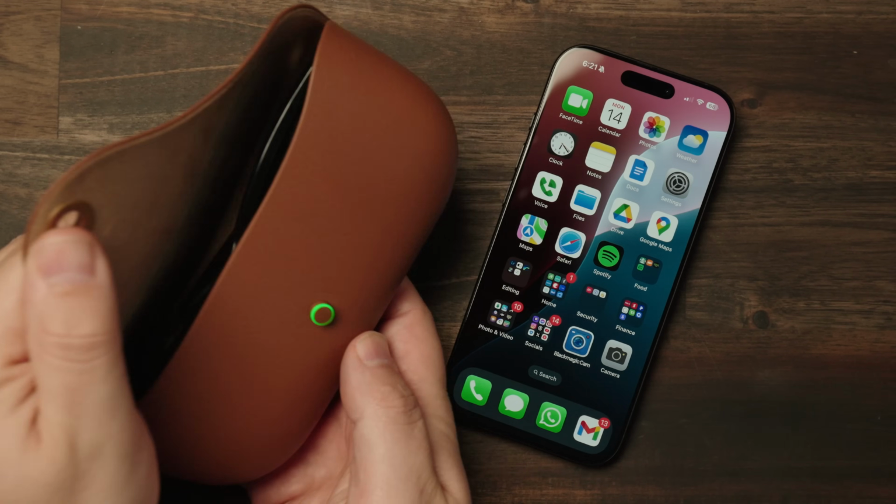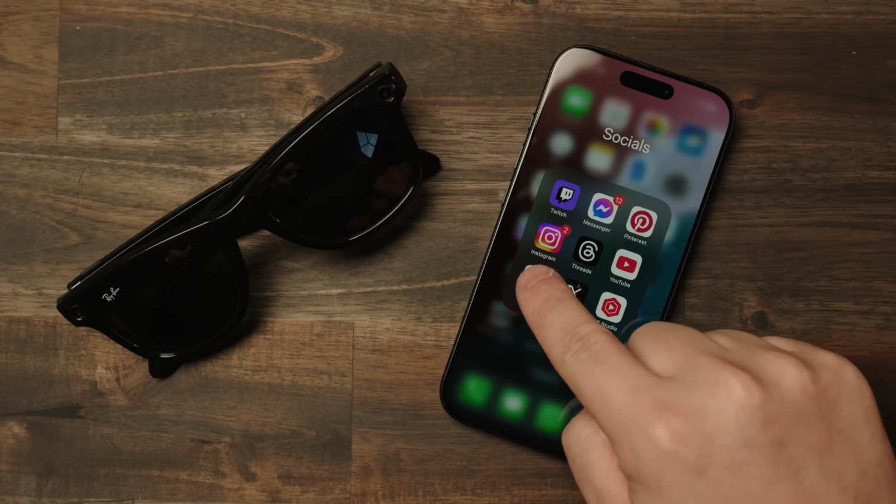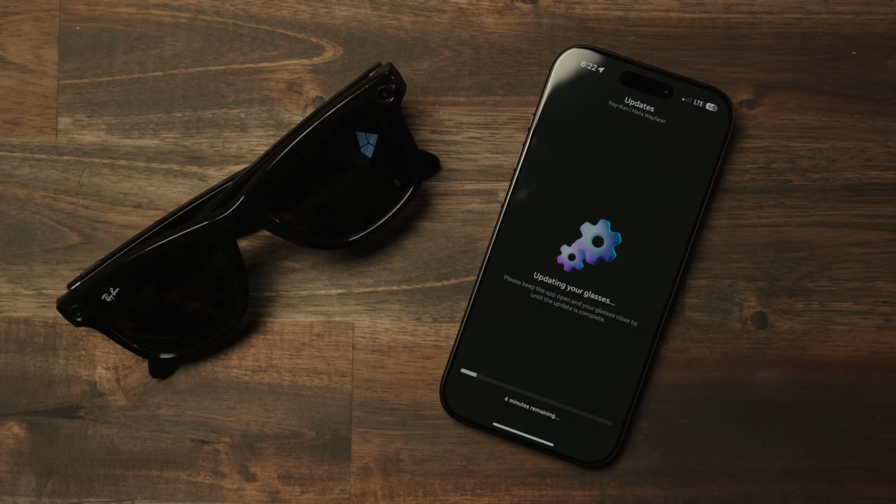So I want to talk about the updates because there's been a lot of firmware updates since these came out. There's been at least 5 or 6 that I've noticed, but there's been 2 really big updates that made these really awesome that I want to talk about. And the first one is the recording time.